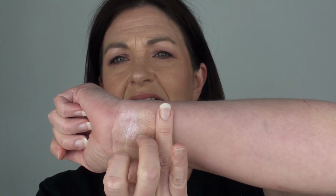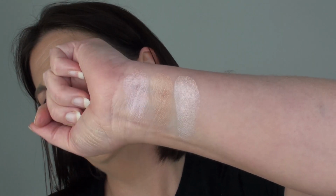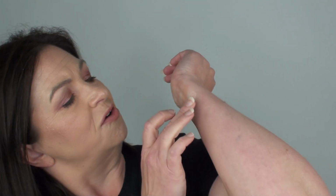If I just swatch these here, like so. They are beautiful. Look at the glow on those. Come right up close. Oh, did you hear my arm pop? Absolutely beautiful. Really like them. If they bring out any more, I would definitely be up for buying some more, because I just think they're beautiful. They're very creamy and they spread nicely.